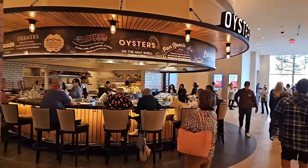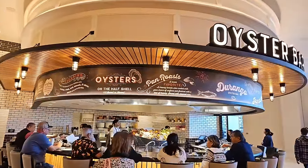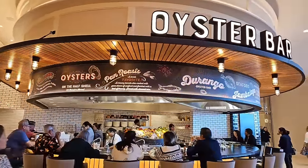This is the oyster bar. They have a similar one, if not identical one, at the Palace Station.